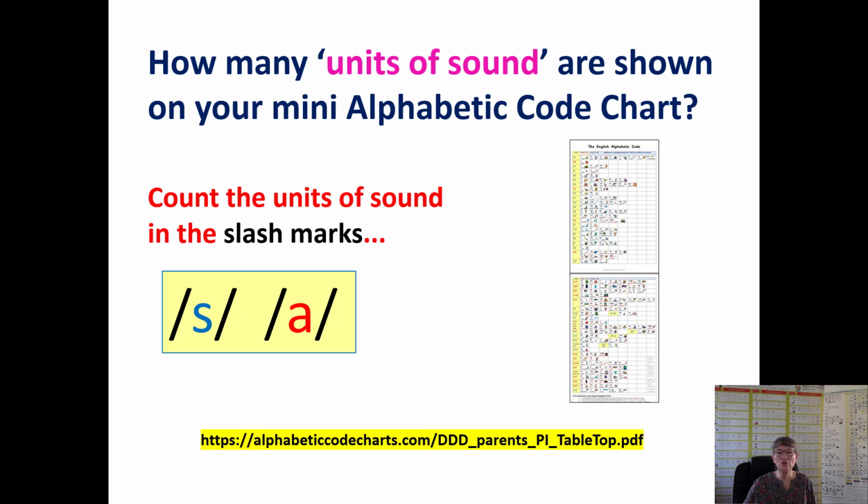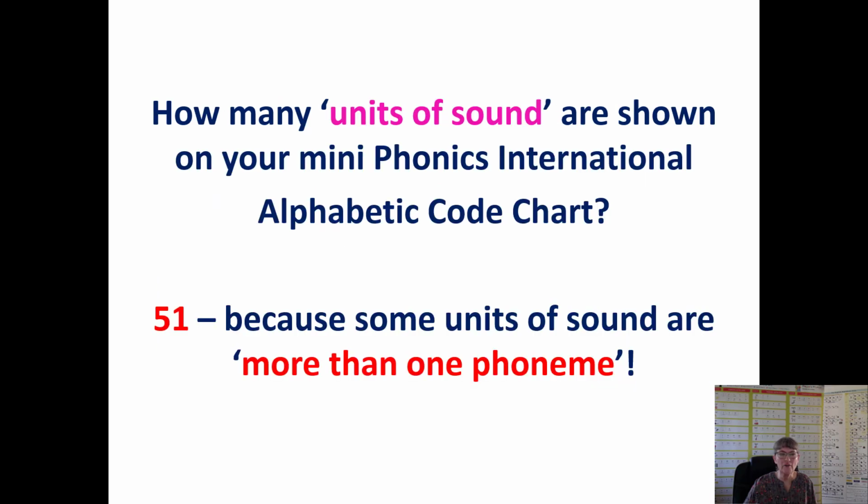Now, I've introduced the notion of combined units of sounds or combined phonemes. So I want you to look at an alphabetic code chart and count how many sounds you can see, or units of sound, which are the elements which have got yellow behind them and they're in slash marks. If you count those, you will find on this particular chart that there are around 51, because some units of sound that we teach have to be more than one phoneme.